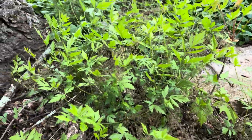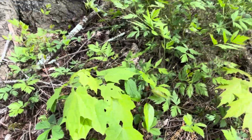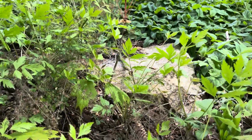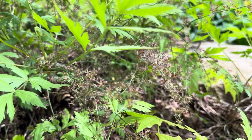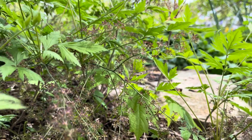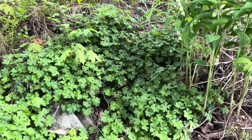Yellowroot, which seems to be spreading. Fantastic. I figured it might be a little dry for it in here, but it seems to be doing all right. And it looks like we're getting little blooms. Aren't those pretty? So delicate. Scented geranium, returning and making a beautiful carpet.